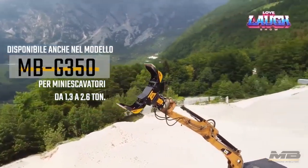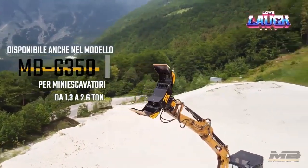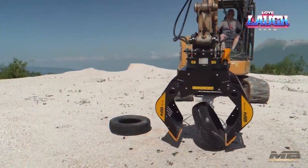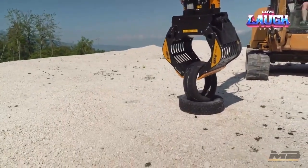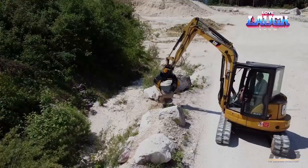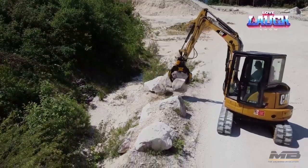The MBG 450 is designed as an attachment for medium excavators weighing between 3 and 6 tons. It is ideal for pipeline installation, excavation, road demolition, forestry maintenance, and green space improvement.